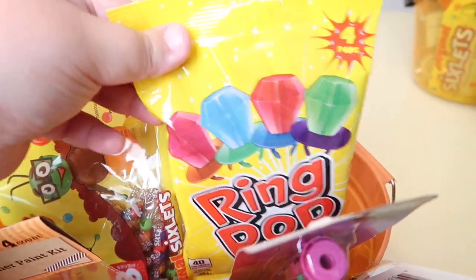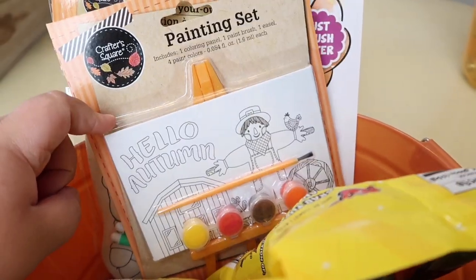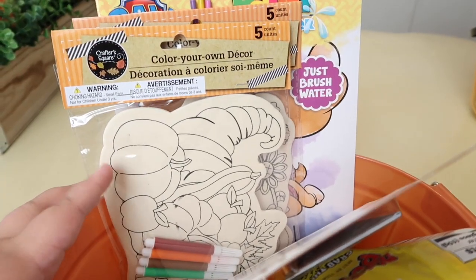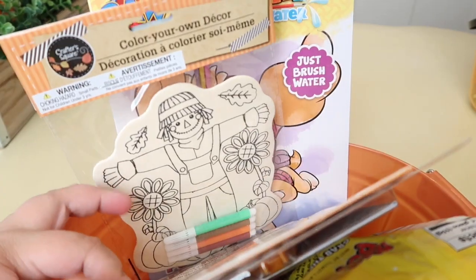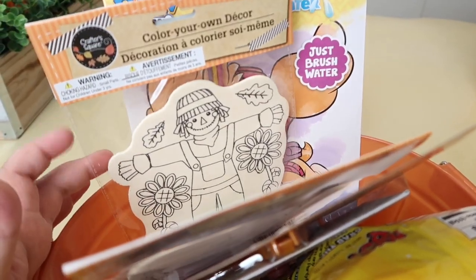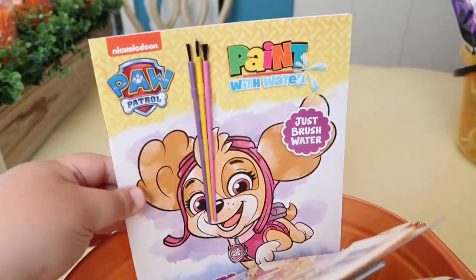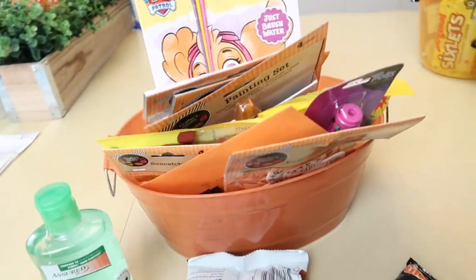It's perfect for 1 or 2 children. A painting set with a little easel. Decorate your own cornucopia, and this is mainly for Thanksgiving. Our little scarecrow. These are like wooden, and you can paint and decorate them and color them. And then I got her this paint with water book, and like I said, all of this stuff was from the Dollar Tree.